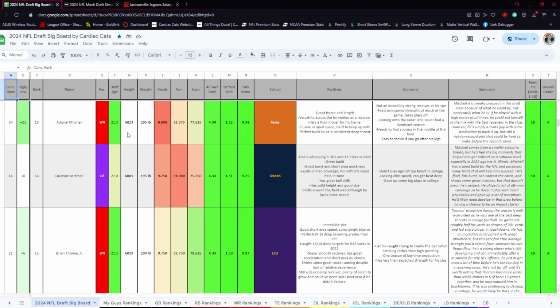But you look at A.D. Mitchell, Brian Thomas Jr., you measure so many of these numbers against each other. They're so close in so many metrics. I think it's just a matter of Brian Thomas Jr. being slightly better in most of them. And then you got to watch the tape. And you got to see the kind of players they are.